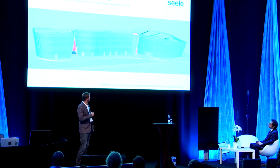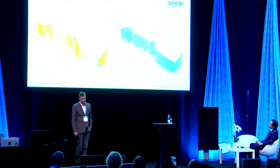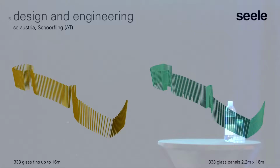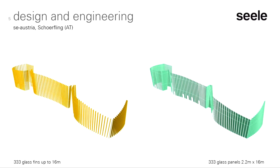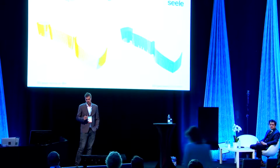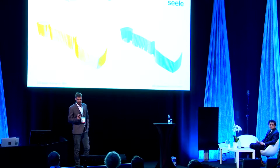So on the facade we have 333 individual glass fins with a maximum length of 16 meters, but to achieve the 24 meters, we spliced them. The same amount applies to the fascia glass, also with a maximum length of 16 meters. The buildup for the glass fins was 5 times 10 millimeter heat strengthened glass with SG interlayer, and in some areas where we had higher structural capacity, it goes up to 8 times. And the whole facade glass was 2 times 10.